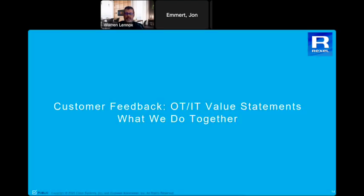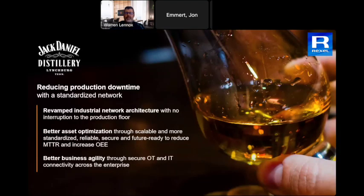We've been on this journey with many customers, and I'd like to present just a couple of the highlight ones. So Jack Daniel's Distillery from Lynchburg, one of my favorite customers. They had a couple of business challenges, including controlling operational costs. They were trying to reduce unplanned multi-line outages related to overall equipment effectiveness. They found it difficult to troubleshoot and maintain a network infrastructure with ease to reduce the mean time to repair.